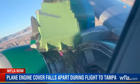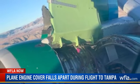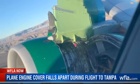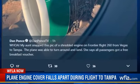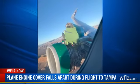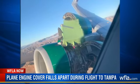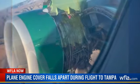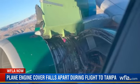Again, I'll read the statement here for you, everybody. During takeoff on Frontier Flight 260 from Las Vegas to Tampa this morning, a section of an engine cover called a cowling came loose and separated from the aircraft. Our pilots followed procedure and immediately returned to the airport. The engine continued to operate normally, and the aircraft, an Airbus 320, landed safely. Safety is our top priority at Frontier Airlines, and we would like to acknowledge the professionalism of our pilots and flight attendants. We are working to get our passengers to their destinations as quickly as possible.